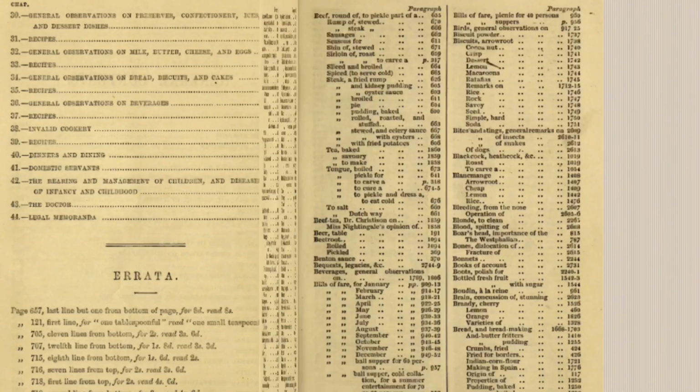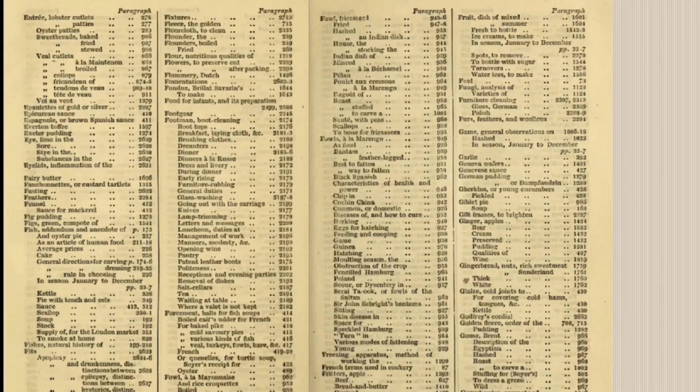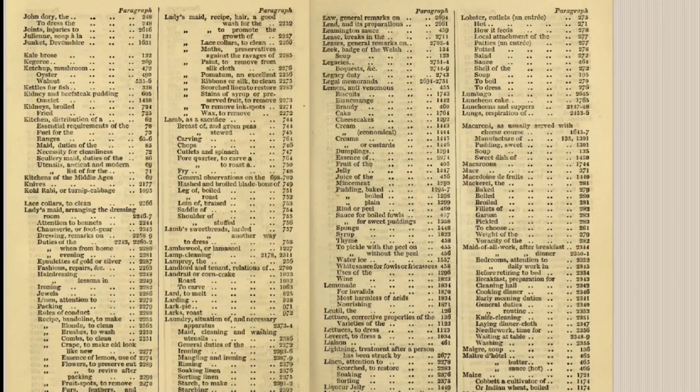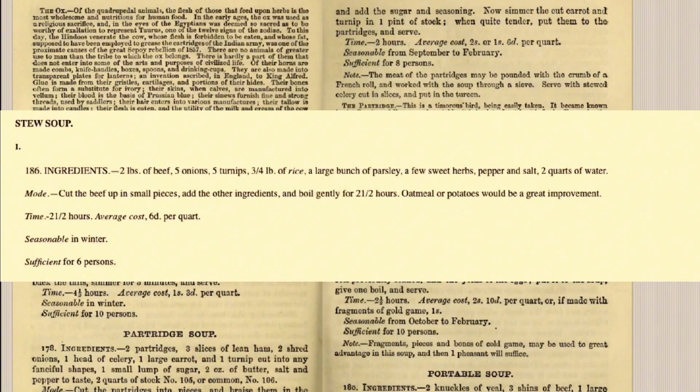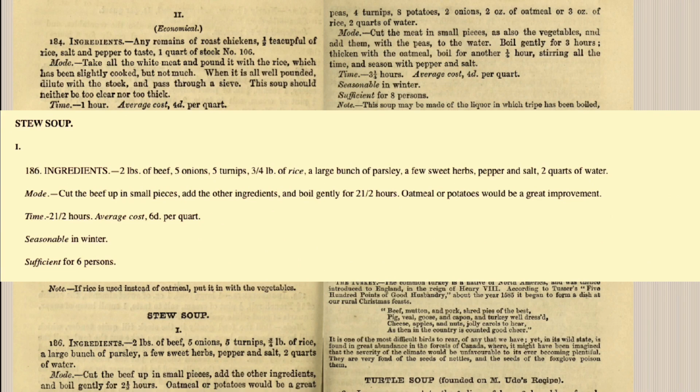It was reprinted so many times, and there was a historian, I unfortunately forgot his name, but I thought the quote was just amazing to show the success of her work. He was saying that Mrs. Beeton's book was outselling all other books except for the Bible, and people just loved it. It wasn't just that there are hundreds of recipes that she included, it was how she organized them. She would write down how long it would take, how much it would cost, what season the ingredients were in.